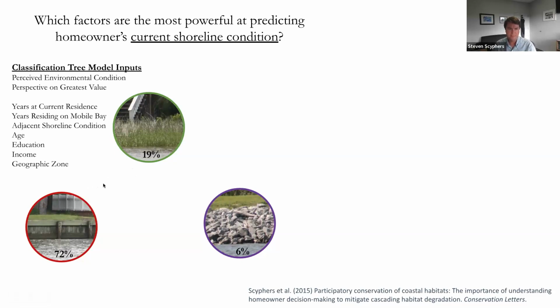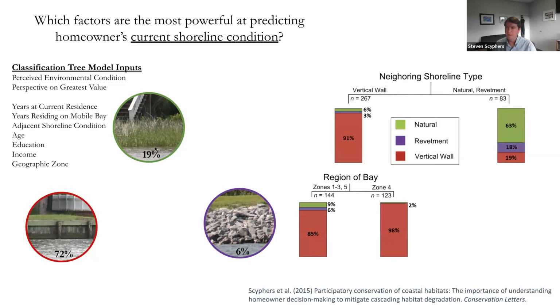And then we asked a few other things geographically. After we did this, we used a statistical approach called classification tree modeling. I'll just explain this in the big picture, which is why we use these. Classification trees essentially let you say, I want to know why people have certain shoreline types, and here's a whole bunch of things that I think might help predict or explain that. So we put in all of these other survey questions as potential explainers of the patterns that we see.